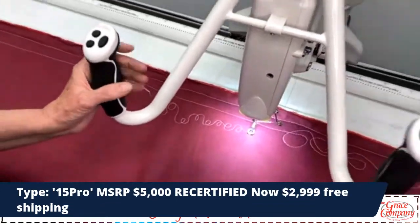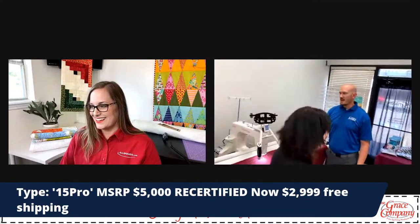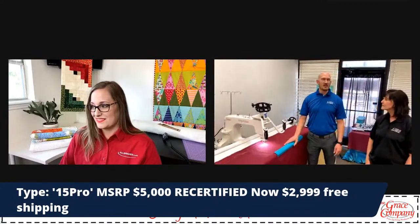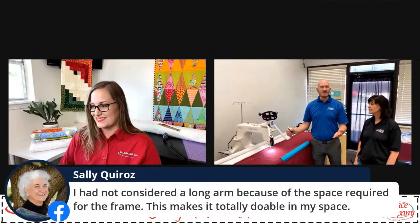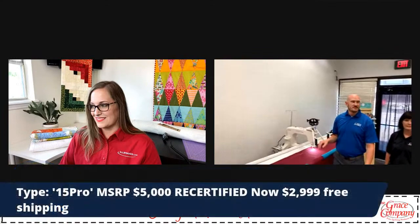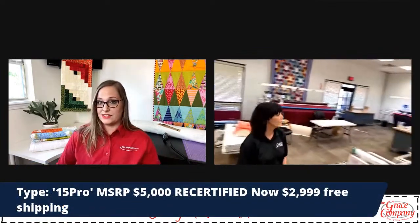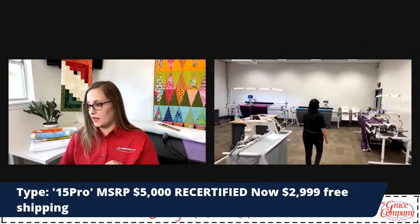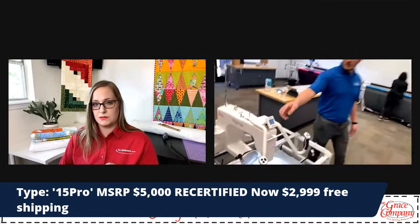And it just sounds great. It's a beautiful machine, 2,000 stitches per minute. So it is an upgrade to the 15R, a slight upgrade, but those features are worth the price. It's really nice. Okay, so it's faster, and does the 15R have that screen on it like you showed on the 15R?